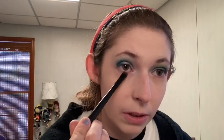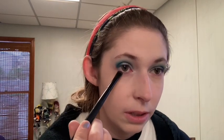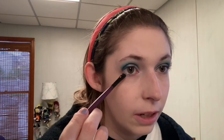Then I'm taking my BH Cosmetics brush with a 5 on it, going into Love and Hope, and I'm going to go along the lower lash line, the outer half. Then I'm going to take my smaller version of that brush from Wish, go into Peace, and put that even tighter over the same area, tighter to the lower lash line.